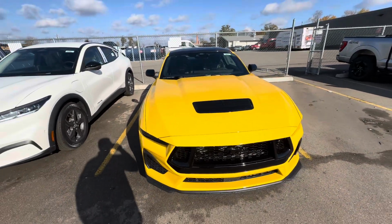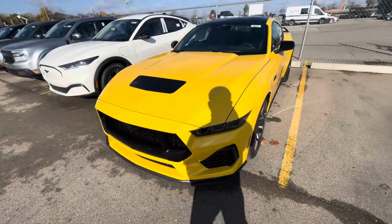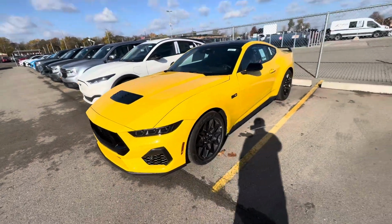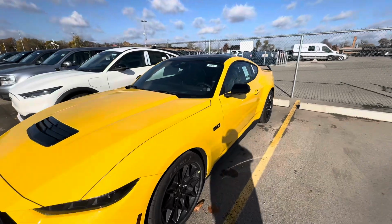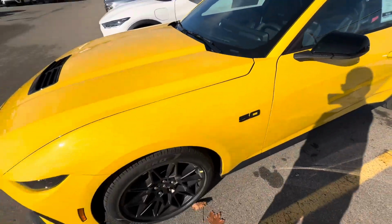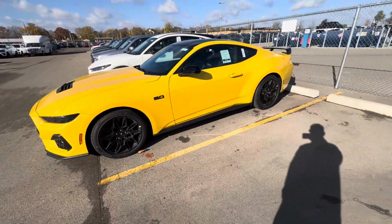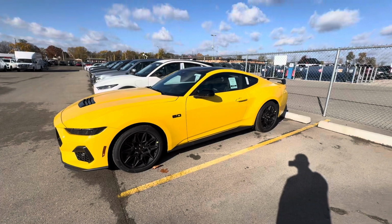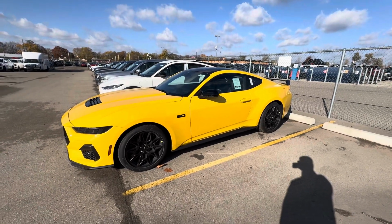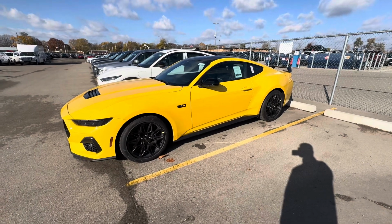Yeah, guys, this is my review of the S650 Mustang GT, or S650 Mustang in general. I like the car. I just don't like the dual screens right here in the center of the car. I'm not a big fan of that, but other than that, I think Ford did a great job. Thank you, Ford, for continuing to make the V8 engine in the Mustang. These cars are phenomenal, beautiful. I hope tuning can come out soon. I'm sure tuning will come out soon.